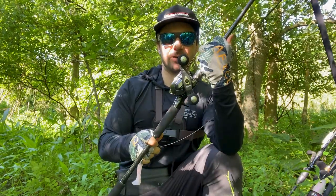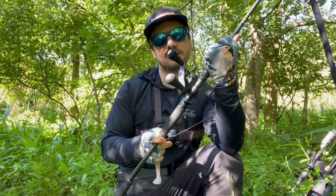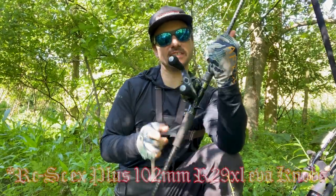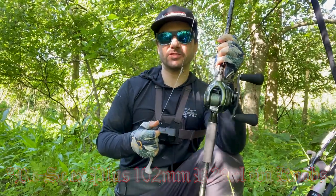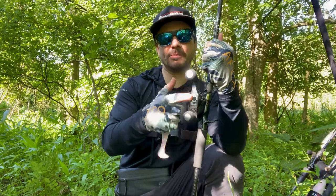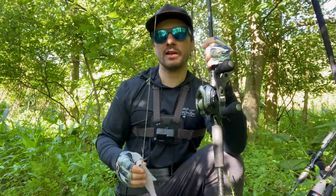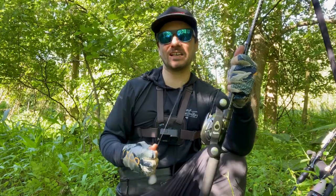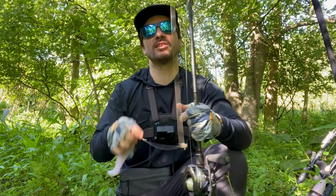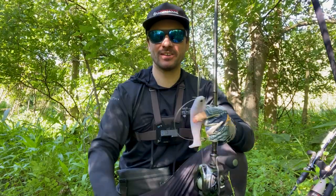I have my studio composite handle here. I love these things. This is the NCXL 29 millimeter foam grip handles. Carbon fiber. Cannot get a better rig. Everything feels so butter smooth. And yeah, so that's that rig. And let's look at a catch. I'll show you that kind of frantic topwater evasion technique that triggered a bite. Here we go.